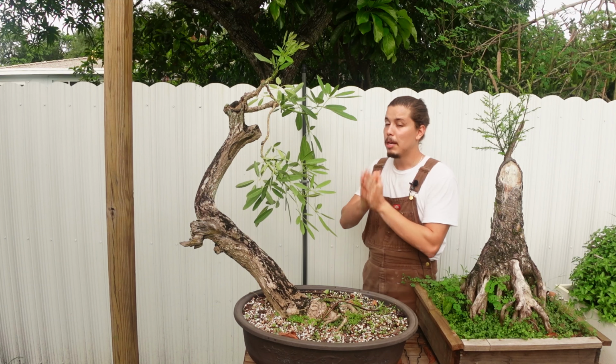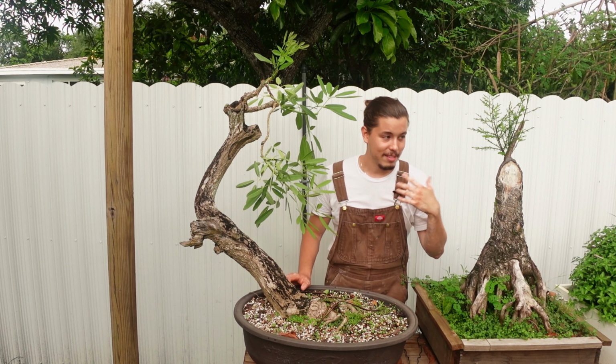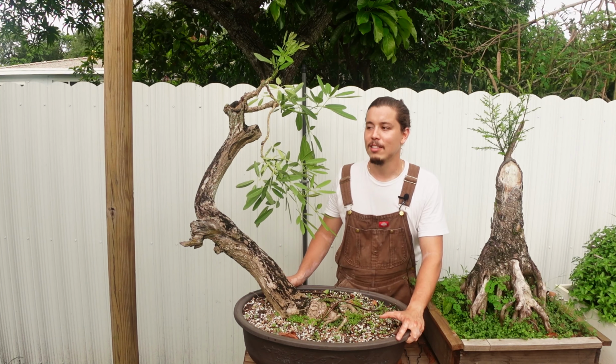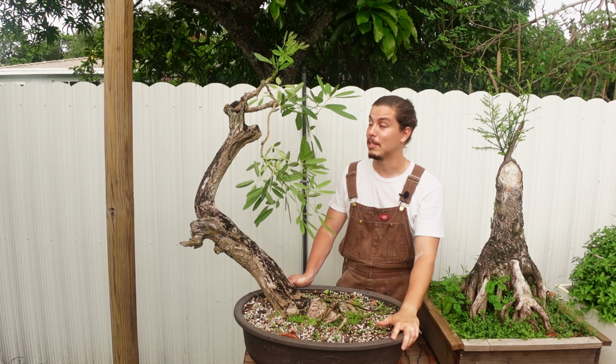So bear with me, stick around to see the journey of this lovely little tree, stick around to see the journey of myself, because again, this is just another beautiful piece in the garden, and there's more coming, there's more to be done, there's more in this ginormous head. I was gonna say little head, but it's a ginormous head.